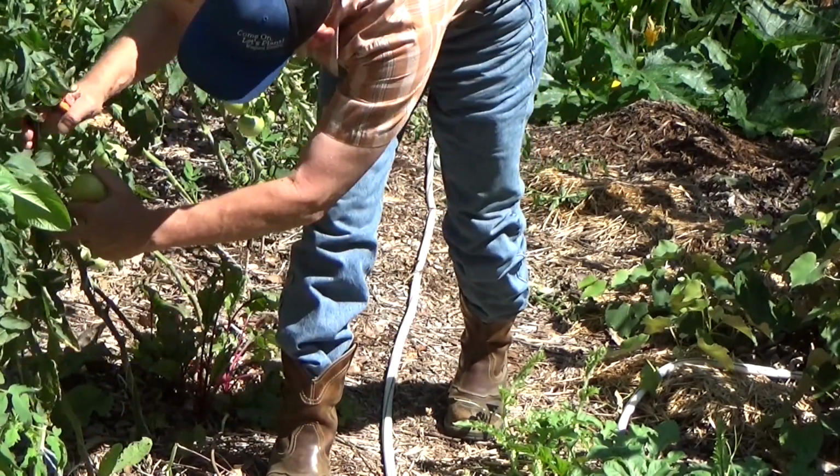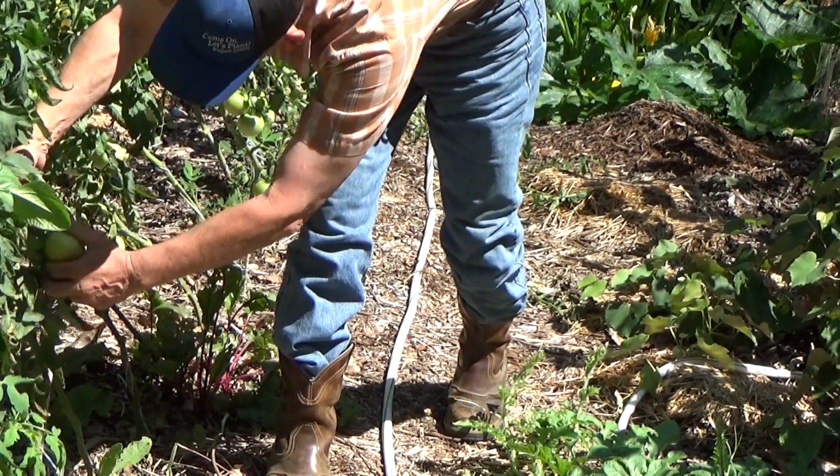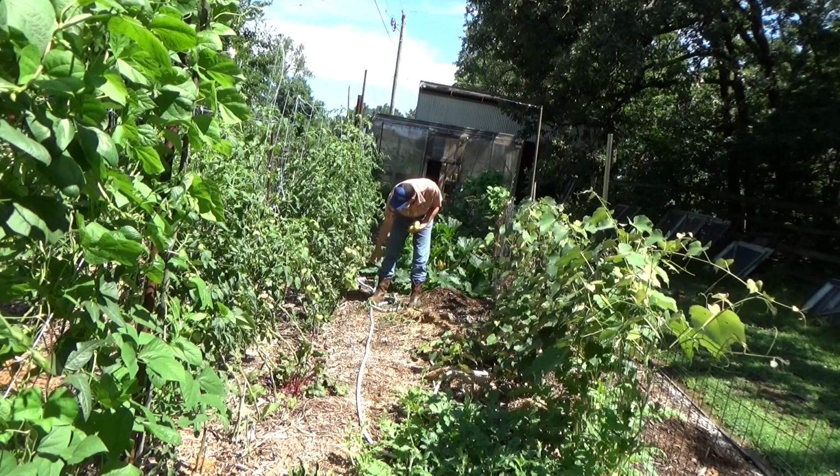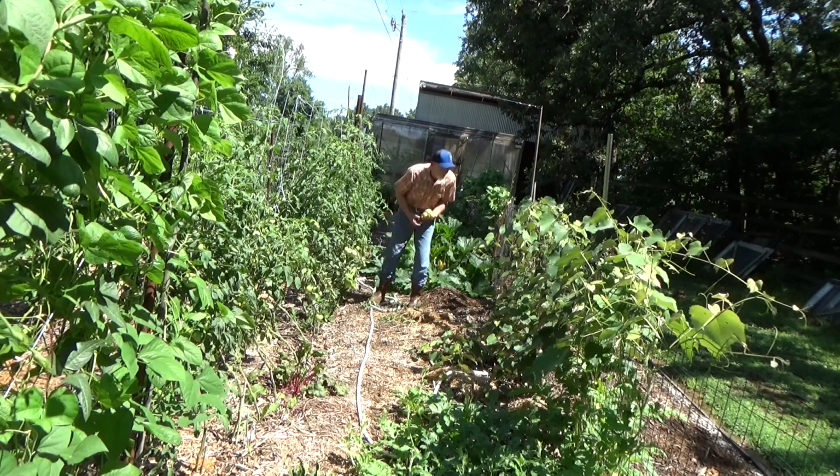Anytime you got brown on these leaves, get them off of here, especially with the amount of rain that we've had. Oh yeah, we did plant some peanuts and some carrots in amongst here also.